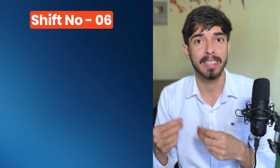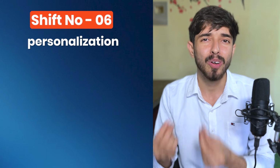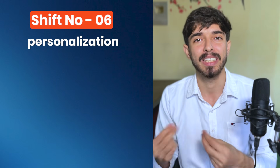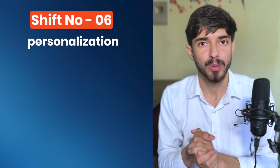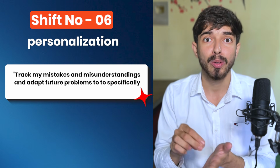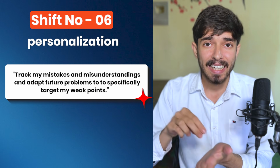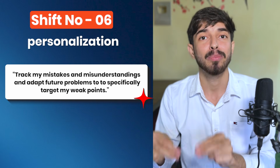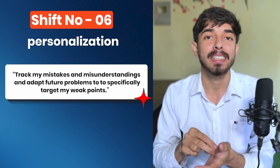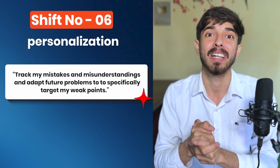Next, shift number 6, personalization. And this is the biggest thing AI can offer, and most people never do this. When you are learning some topic through AI, you can tell AI this: track my mistakes and misunderstandings and adapt future problems to specifically target my weak points. And at this point, you don't have a chatbot anymore. You have a custom tutor no coaching institute can ever match on planet Earth.